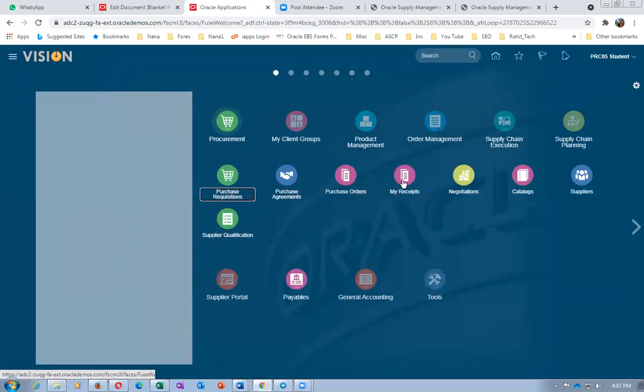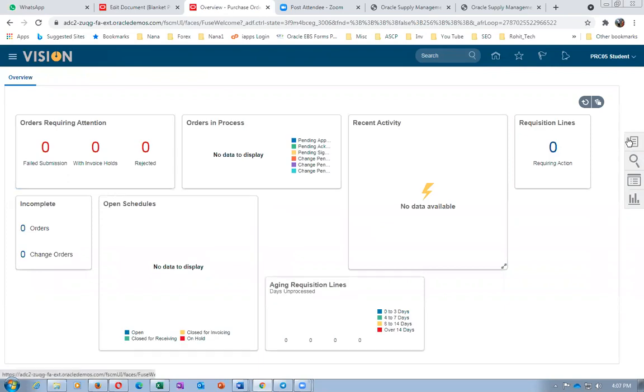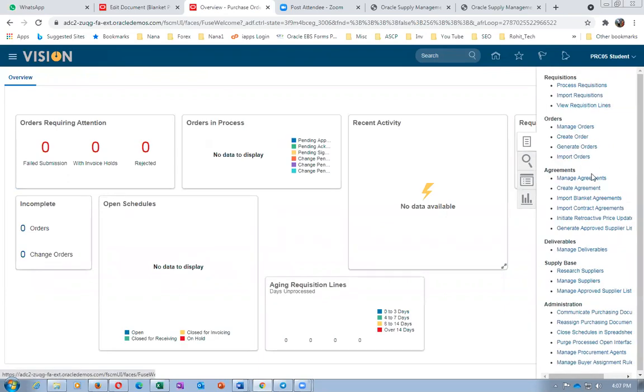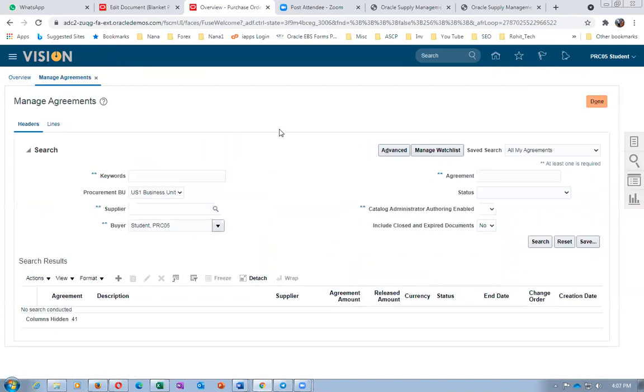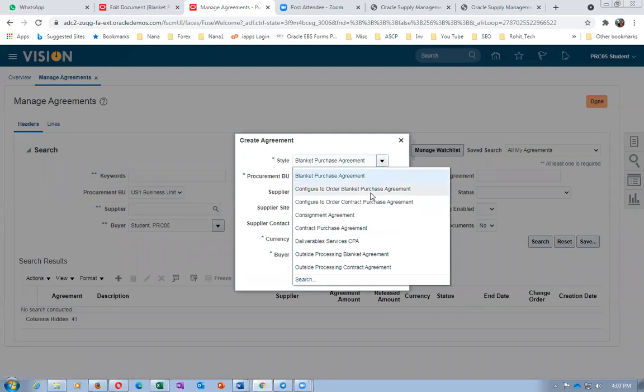Go to the procurement and then go to the purchase orders and then go to manage agreements now. So click on it. We'll now go and get the manage agreements. Click on manage agreements. Click on plus now. Now I will drop down and then choose the Tata OSP.